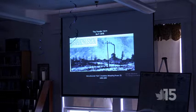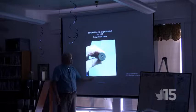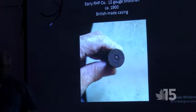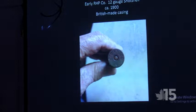Let's see, I guess that's... This is an example of one of their first shotgun shells. This is a Robin Hood number 12. This one here, the casing and the primer is made in England, okay, to Robin Hood specs, shipped over, and then they loaded it with Robin Hood powder that was made at the powder horn. So that's the earliest variety that we have. It has a kind of a dark purplish shell casing. I've got examples of these over here.